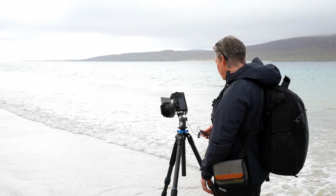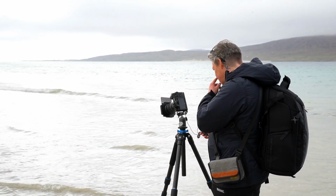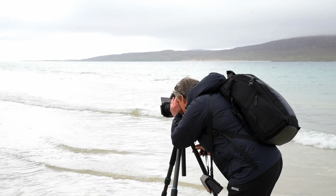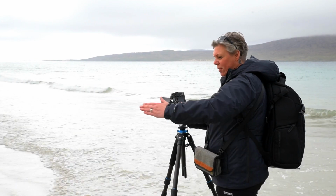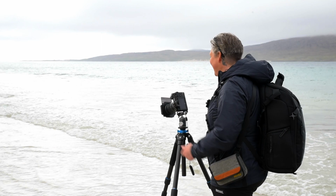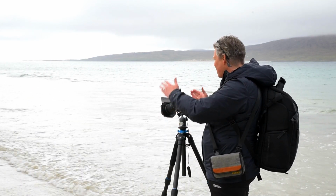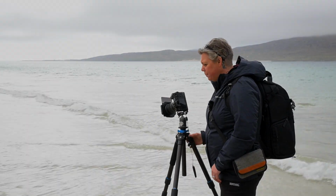I'll try one more and then maybe just wait for those people to... Oh yeah, that's exactly what I'm looking for. What I'm going to do is I'm going to move a little bit further up because the tide is coming in, wellies are on, and see if we can sort of replicate that shot a bit further up with maybe no people in the scene.